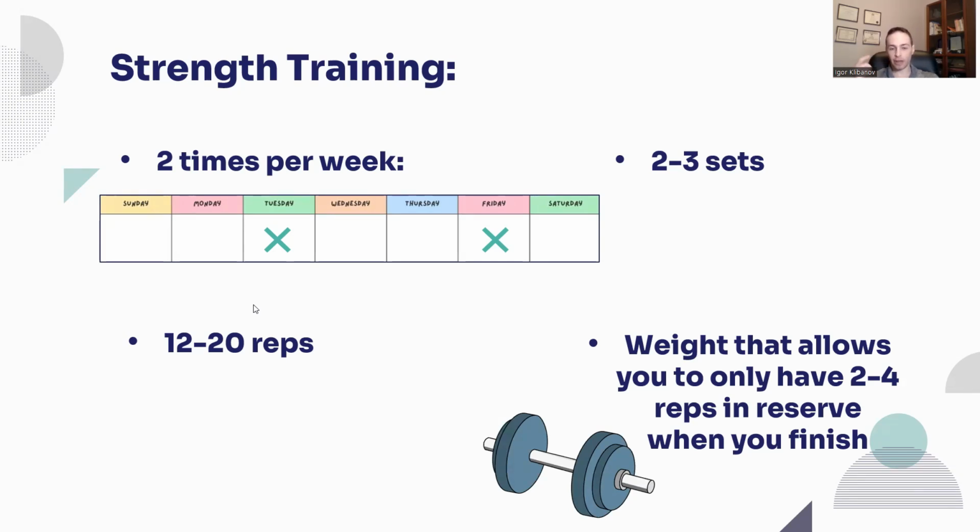You should think to yourself, I could have probably only done maybe 2, 3, or 4 more. If you think to yourself, I could have done 5 more, the weight is too light. If you think to yourself, I couldn't have done any more, the weight is too heavy. And so, again, I can't emphasize enough how important it is to use a challenging weight. Most people sell themselves short when it comes to the appropriate weight. So hopefully you don't do that.